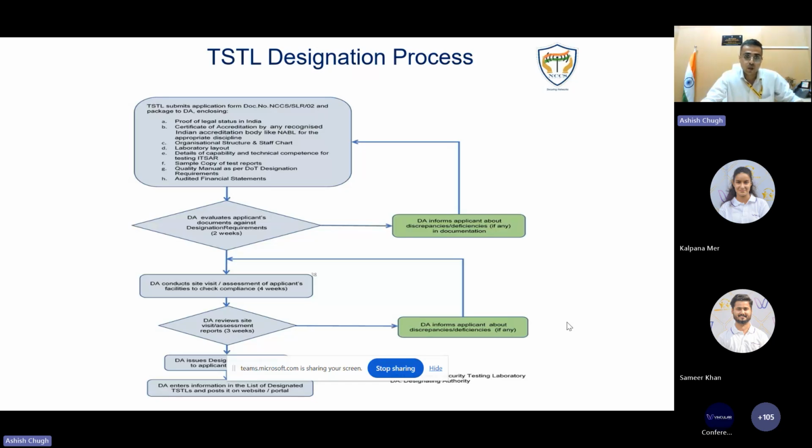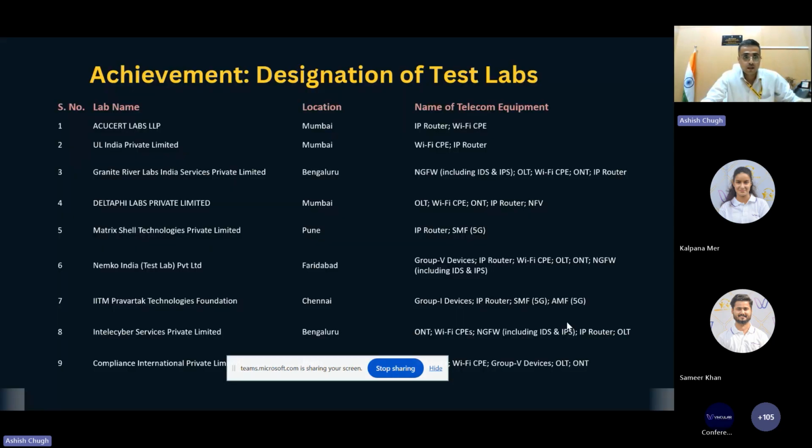Once we are satisfied, then only we will designate the labs. Till now, we have designated nearly 9 testing labs: QCert, Jewel India, Granite River Lab, Deltafi Labs, Metric Shell Technologies, Nemco India, IIT Madras Pravartak, and Tele Cyber Services, Compliance International. These are located in various parts of India, and they have been designated for IP router, Wi-Fi CP, firewall, 5G SMF, and also other devices.